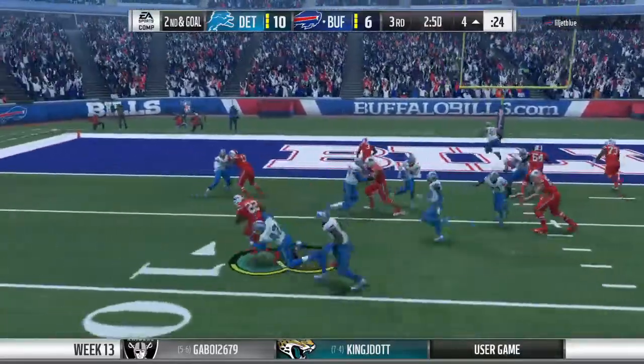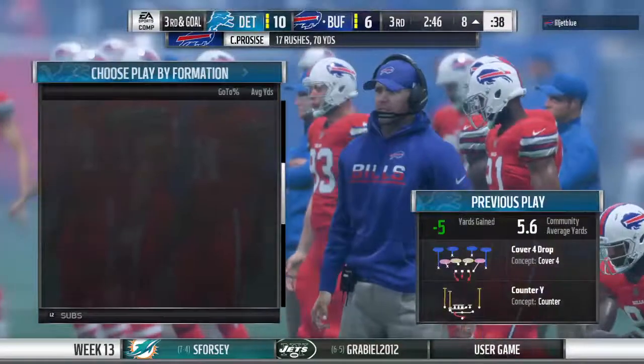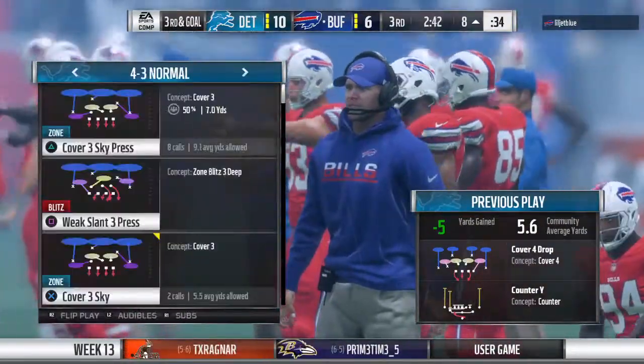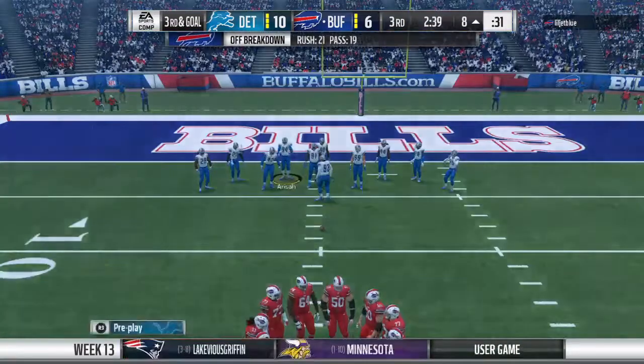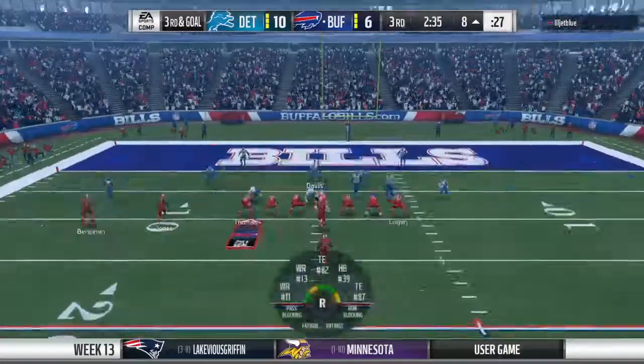It's 2nd and goal. They'll run with Procise. And this is going to result in losing yardage. They're driven back to the 8-yard line. Call that a loss of 5 yards on the play. And that'll make it 3rd and goal. Long drive. The defense just cannot seem to catch a break and get off the field.